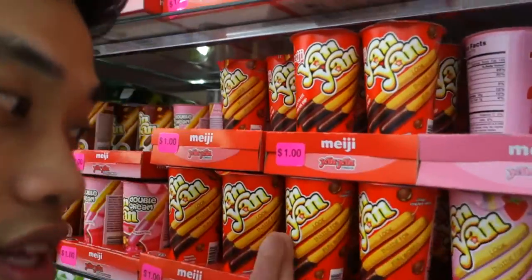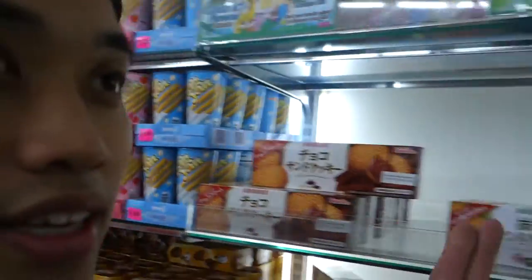So as you can see, there's tons of snacks and yan yans right behind me. As you can see, I love yan yans. A lot of good stuff at Daiso. And they're just about, I think, $1.50 each or so. Or maybe a dollar on some of them too.